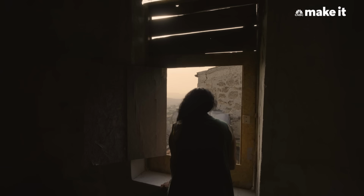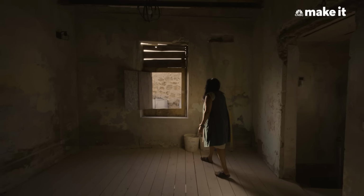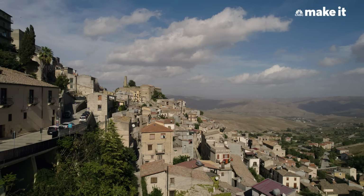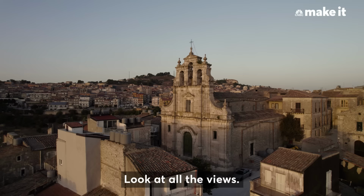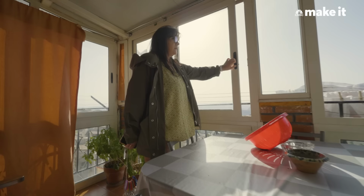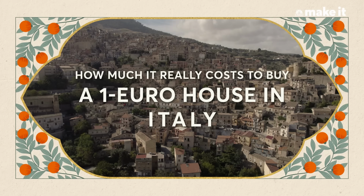I am making the house of my dream. I'm expecting not to exceed 40,000. That's my budget. I would love Italy here. You got all the view. Oh my goodness. So how much does it really cost to buy and renovate a 1 euro home in Italy? And is it worth it?